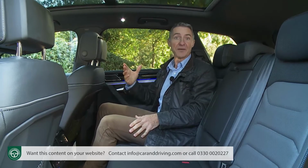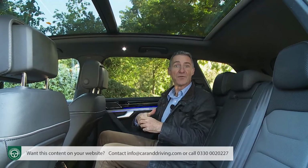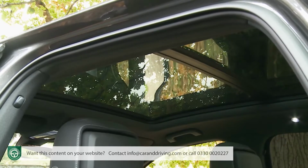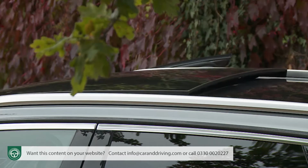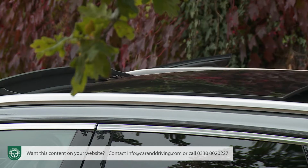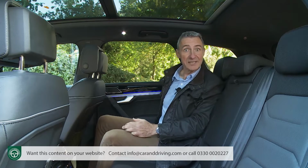And that's even if you get yourself a model fitted with this vast opening panoramic roof, which floods the interior with welcome light. It's the largest glass top that Volkswagen's ever designed, 1270mm long and 825mm wide, with an electrical section that can be moved back by 495mm.